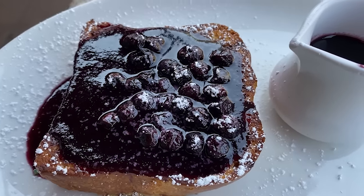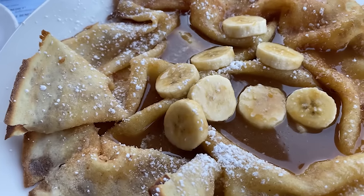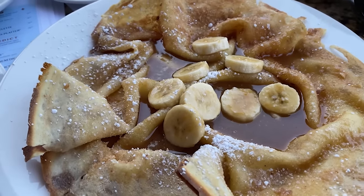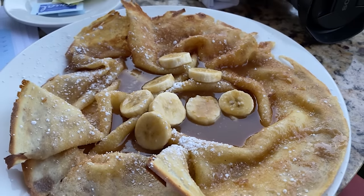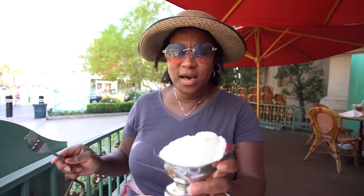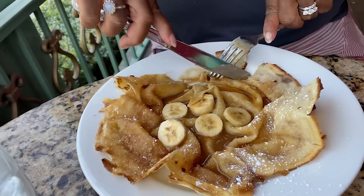Now what was nice, and our server Abelino, thank you for doing this. I was torn between the French toast and the crepes, the Bananas Foster crepes. So he kind of split it up for me so that I could actually try one of each. And man, it looks really wonderful with the bananas sitting in sort of that caramel sauce and the powdered sugar. And of course, you can't not top that with that fresh whipped vanilla. Oh my gosh, whipped cream. So I'm gonna give it a shot.